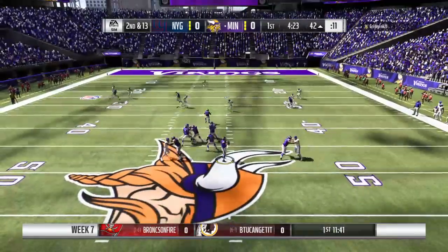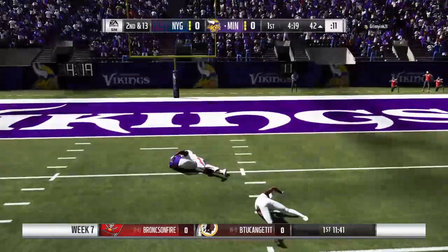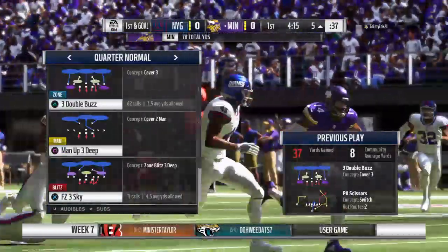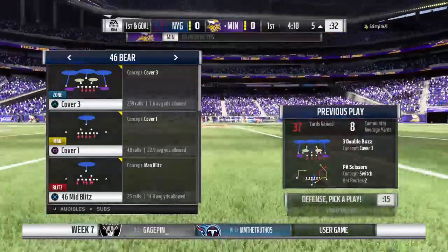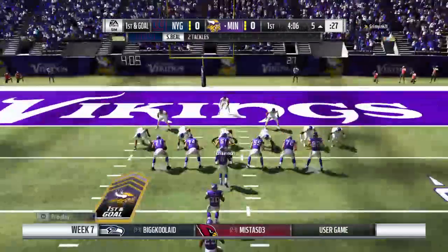Now a 2nd down throw for Cousins. Looking deep downfield. Got a man. It's caught inside the 10. And he gets it all the way down inside the 10 and mark him at the 5. And give him a gain of 37. First red zone chance now for the Vikings. They've got it 1st and goal at the 6.